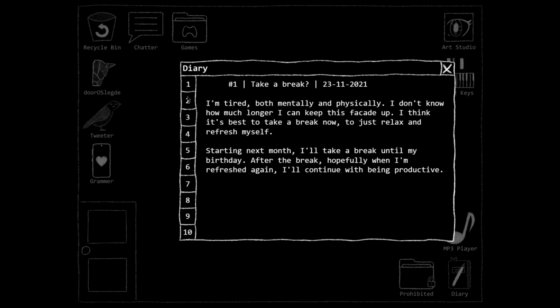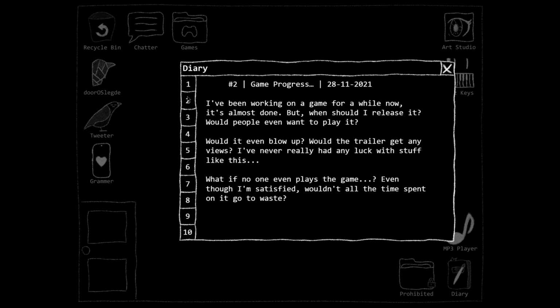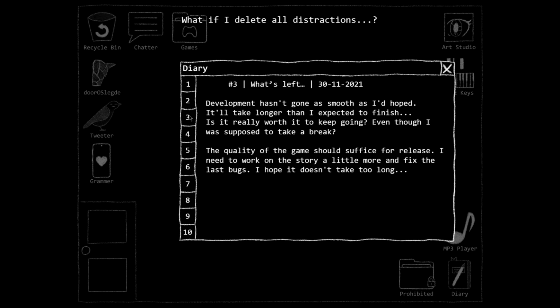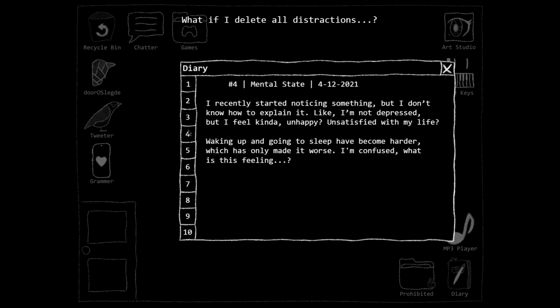It goes on to discuss the hobbies and skills they worked on outside of school, creating music, animations, and even fan-made games. They are concerned about releasing the game, worried about how it will be received, the feedback they will get, and whether or not the time and effort invested will have been worth it. Unfortunately, things get worse before they get better. They comment that they've been feeling generally unhappy and unsatisfied with their life, but claim that it's not depression.